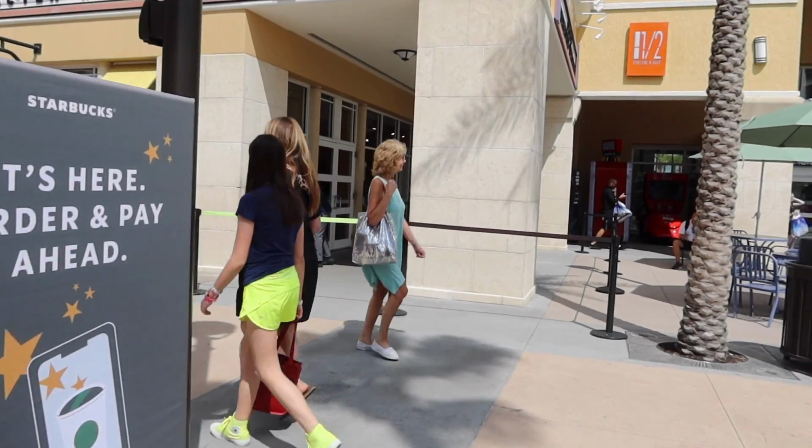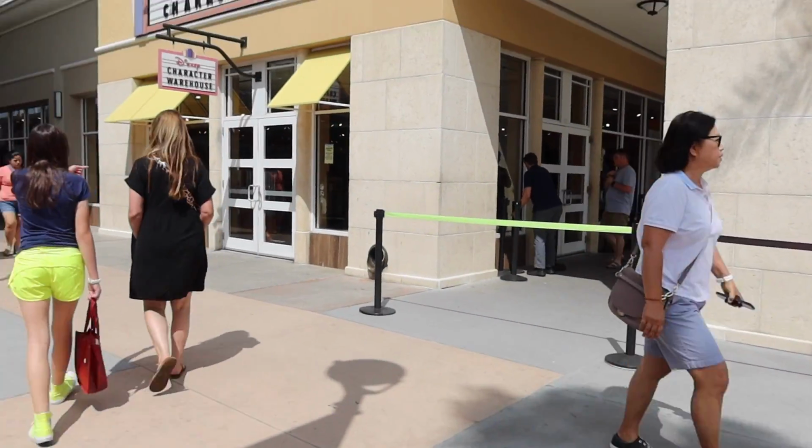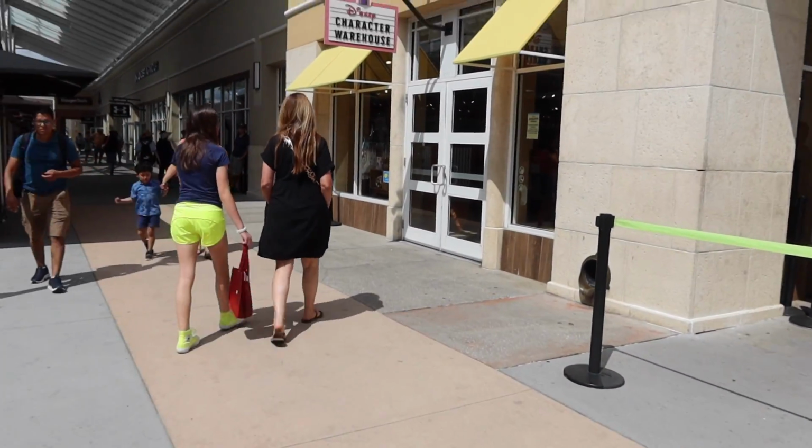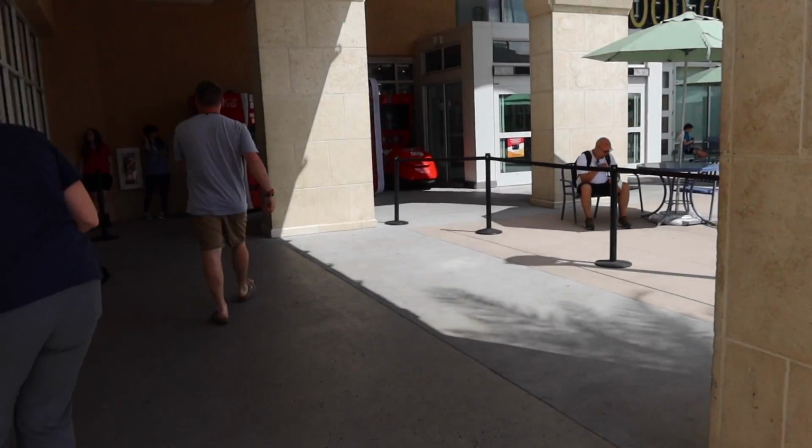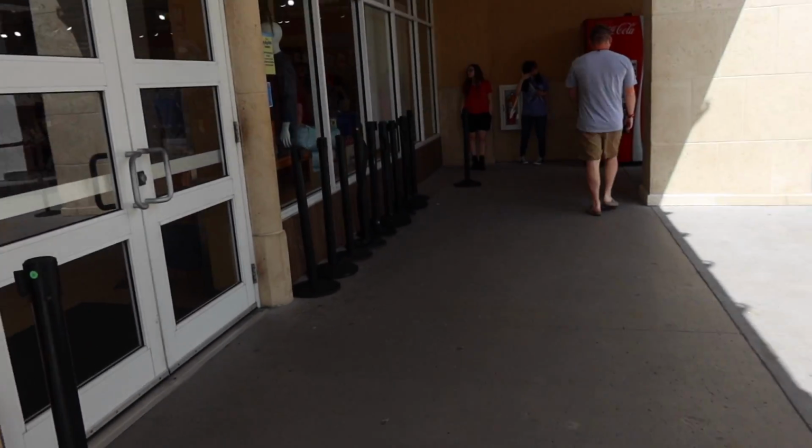So we're going to go into the Disney Character Warehouse store. We're going to check out the merchandise and see what's available. Ooh, no line. Ooh, I like this. So we're going to go check things out. Let's go. I made a mistake and came here on Saturday. The line was ridiculously long. So no line today, and we're just going to go right on in.